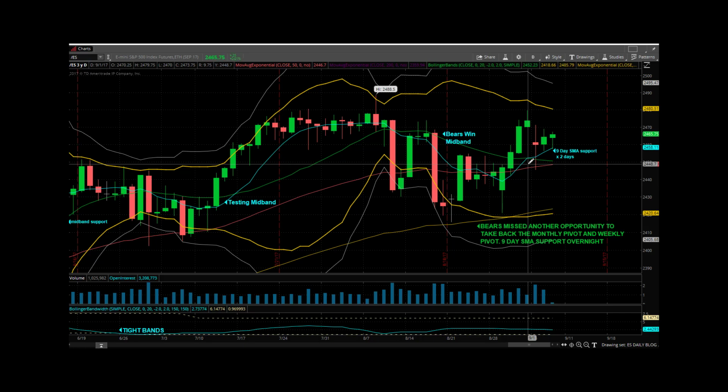You've got 2 days left. Typically, what you see in the mini is the side that loses the battle over weekly pivot early in the week pays the price late in the week. Well, it's only a 4-day week. As of 9:30, we're going to be late in the week now. So the bears are really going to have to fight back and break that 58, or they're just going to get dripped higher from now until tomorrow at 4 o'clock.